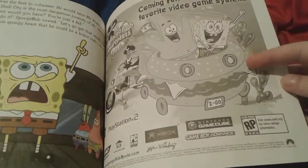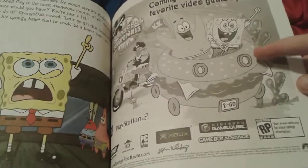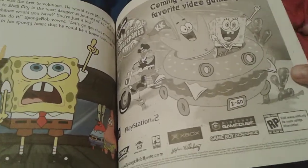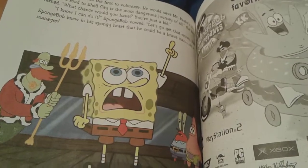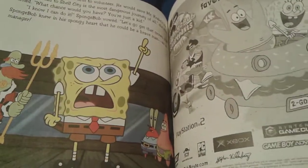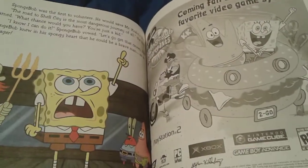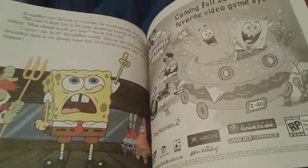And there's a little advertisement for the SpongeBob movie video game. Yeah, I actually had a SpongeBob movie game on my computer a few years ago. My nephew and I would always play it when we were younger, whenever he would come over to our house. Whenever my sister would come over, my nephew and I would play the game and stuff. But it was on our computer, so, yeah.